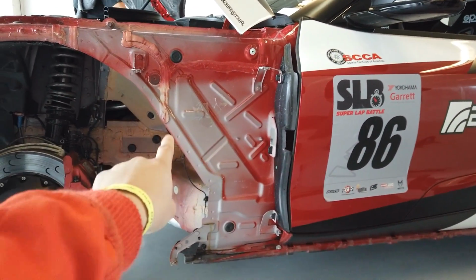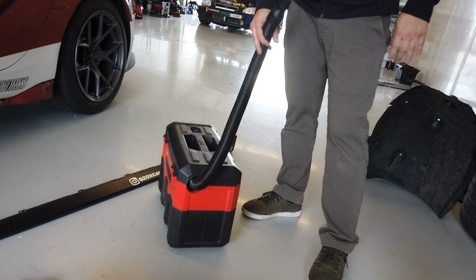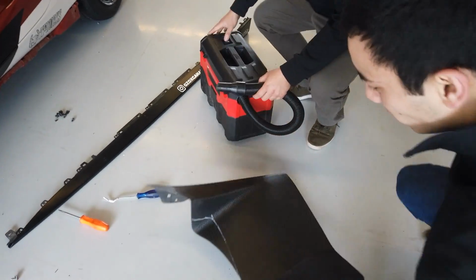We're going to trim the carbon a little bit just to make sure it clears that part of the frame. As much as I want to cut the frame, the guy said no. But we do have a vacuum cleaner also, so that's going to suck up all the carbon stuff so we don't get poisoned.